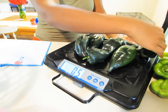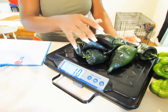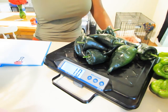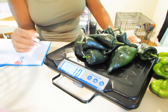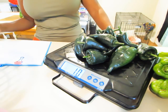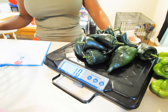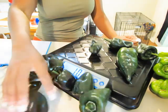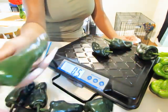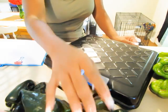Poblanos. Alright, so all of the poblanos come up to 1 pound. Alright, 1 pound. Get those off. See, those ones came off my hubby's. That was a big one. All these small ones came off mine.